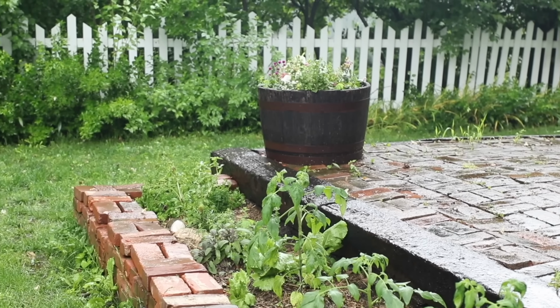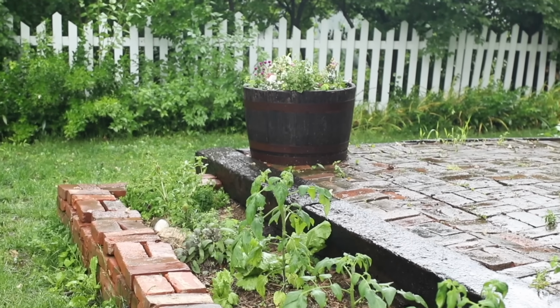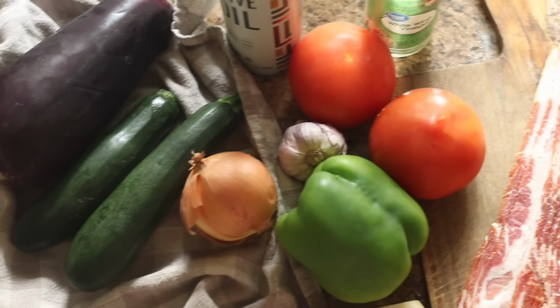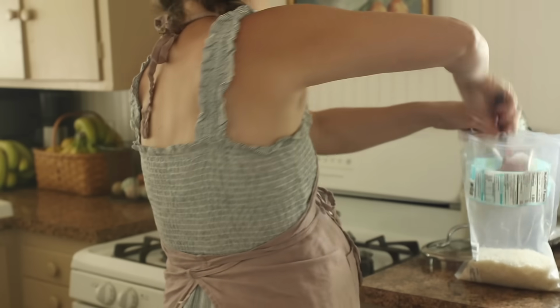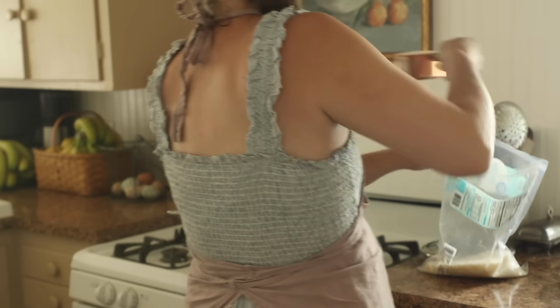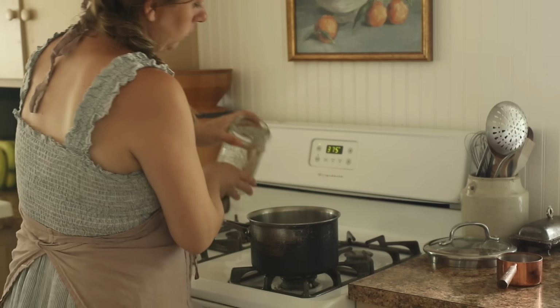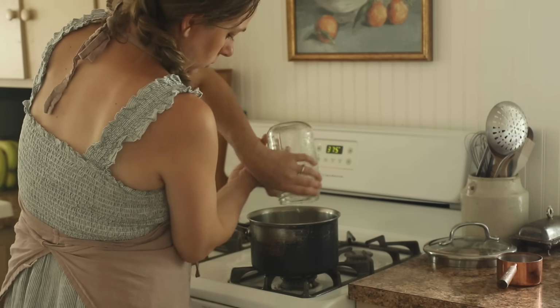Summer is in full swing, and with that comes beautiful, fresh vegetables and produce, those things that we can take advantage of this time of year. Soon here, it'll all be in abundance. I'm going to share with you some of the things that we enjoy making, some of the things we're looking forward to this time of year, enjoying and embracing this beautiful season.